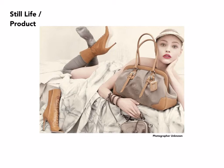And of course, at times, product is photographed with people. But again, this is more of a still life as far as I'm concerned, even though it has a live model, it's really much more about the objects that surround her. By the way, the lighting, again, is very soft, extremely soft. The shadows are very subtle, and as a result, we're able to see the handbag and the boots in great detail.